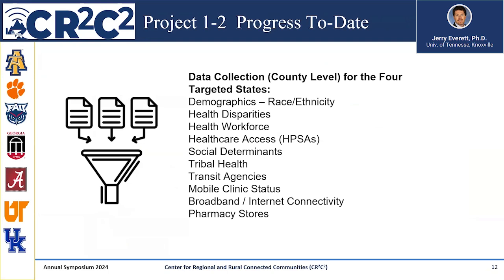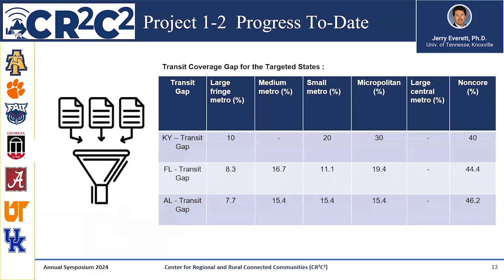So here's some of the work that they've been doing. I believe they've had maybe more luck than we have in finding data to support their project, and they feel like they've made some good progress there. Another layer to consider is where transit service is available, and they've already found some work related to where transit is not available.